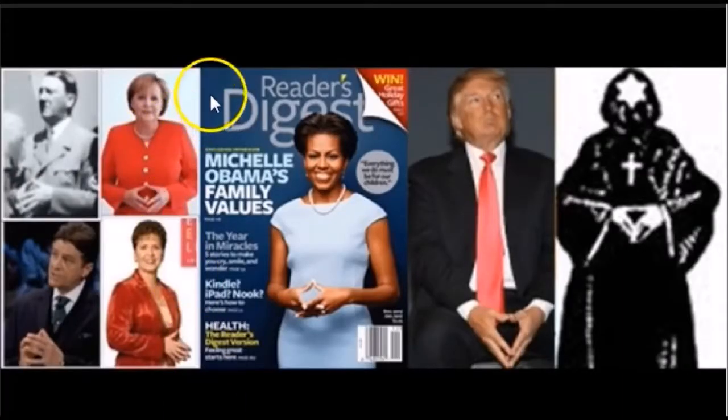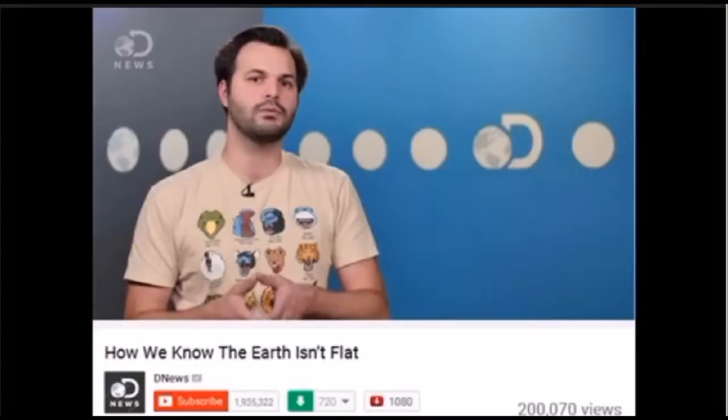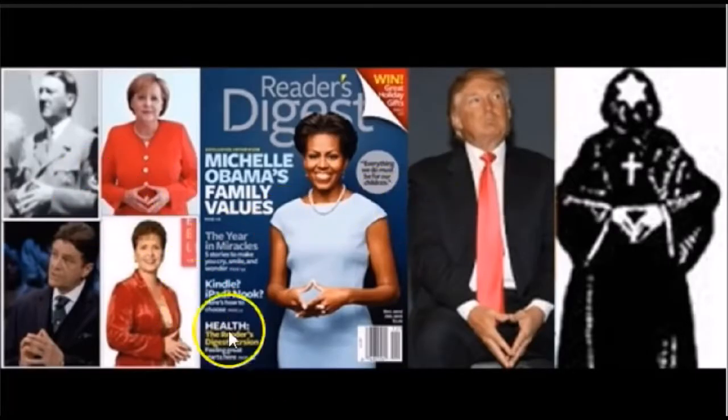There's higher levels and lower levels. And this guy is at the very lowest level, but he's still doing the Masonic hand sign, as you see here with everybody you see on TV. It's part of this club. This is how they control the matrix. Every part. Again, higher and lower levels.